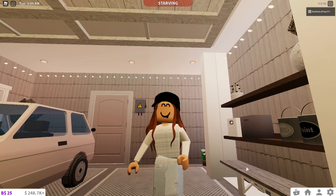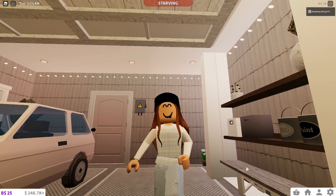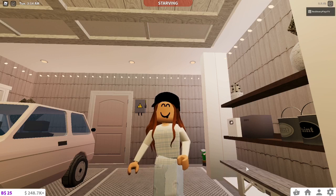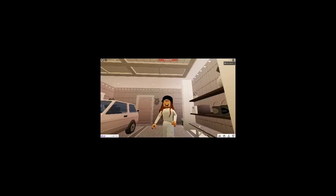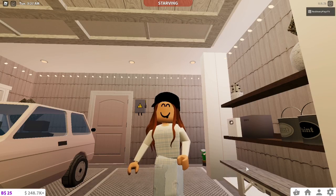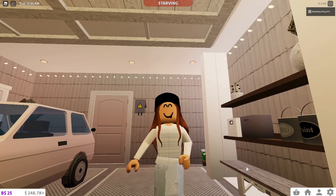Obviously, they're pre-built apartments, but people who need a place to stay can rent out an apartment or something. Or maybe they could just be there for decoration. You don't actually have to live there. Every time you load into Bloxburg, that's your place to live and survive. But I think that would be a cool thing to add, maybe at least for decoration. It would just make the town look more like a town.